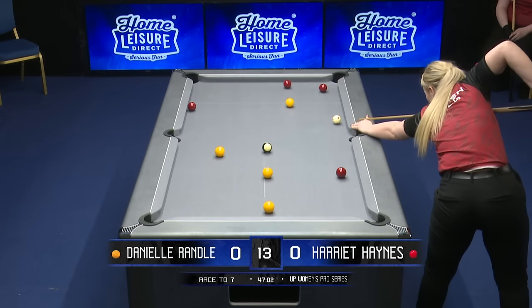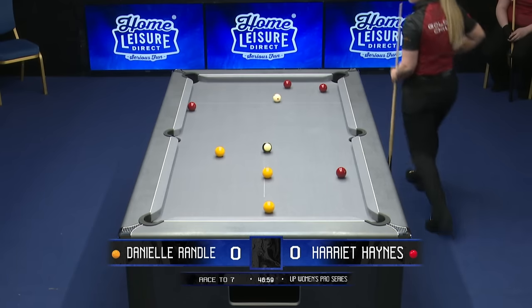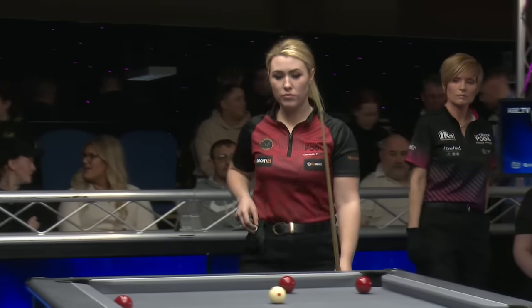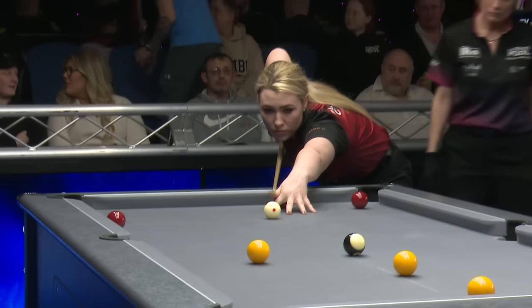She's going to try and dig down and screw this. This is a tough shot. Thumped in, though. Slightly hampered on the next yellow. Yeah, that is the issue. I've always tried to help her in making sure she's got a shot on the next ball.